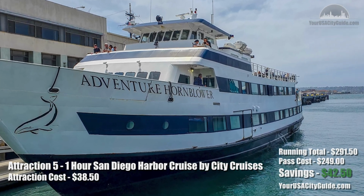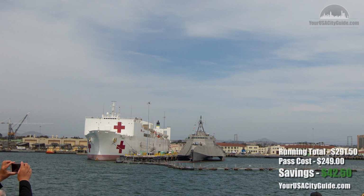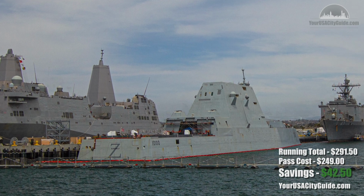Next on the list was a San Diego Bay cruise. We had to wait a little while for this, which was fine because that's when we went to Midway Museum. We booked on first, then went to the Midway Museum, then came back to actually catch the cruise. This was a really pleasant little cruise.